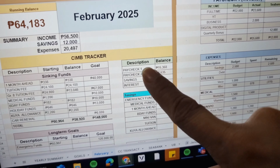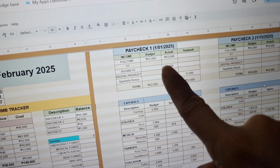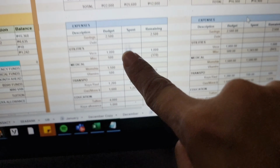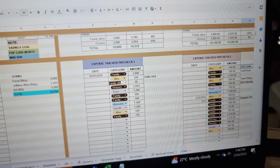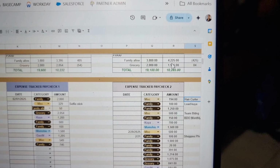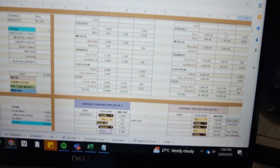For the description, paycheck 1, paycheck 2, and running balance. In paycheck number 1, I haven't changed the date, but that's supposed to be February 1. My paycheck 1 is itemized here, going down to the expenses. Same goes with my paycheck number 2. If you scroll down, here's my monthly budget, and then my expense tracker.